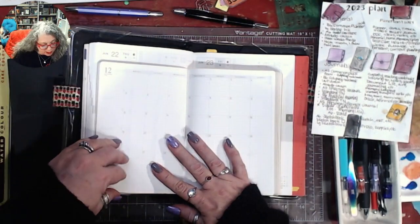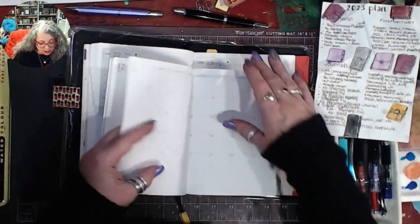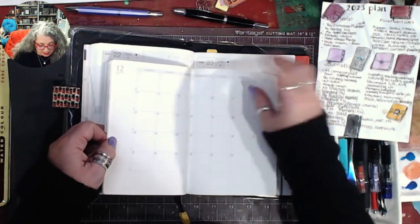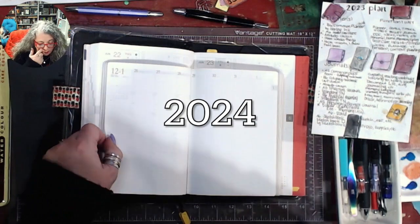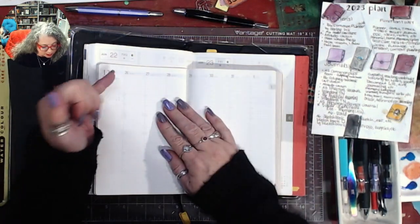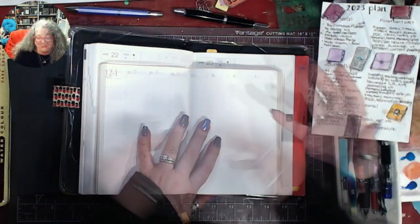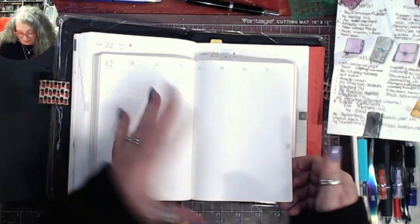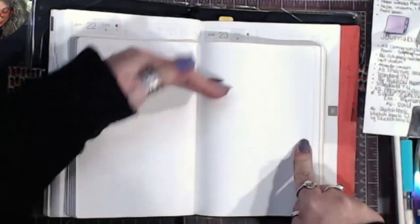And then you start with December of this year, 2022, which is cool because I can technically start this in December. It ends with January of 2023, but the weekly doesn't start until December the 26th, which is the same way as the Hobonichi. And it ends on December 31st, which is a Sunday. The daily pages are numbered. This is number 1.